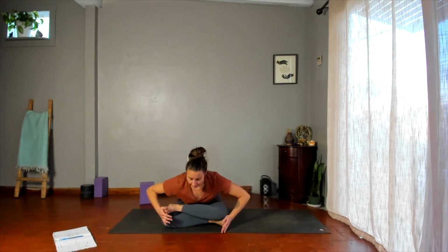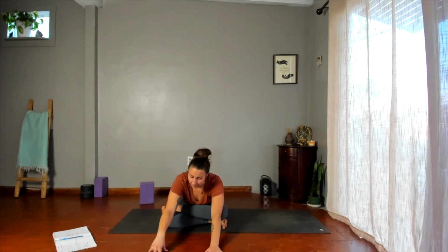Take your other shin on bottom or your other shin in front, and then push through your outer feet, lift through your outer ankles, grab onto your feet, palms to feet, feet to palms, and then fold forward and breathe here. Again, you can walk your arms forward or just keep your hands where they are. You can drop your forearms to the floor if they reach. Feel free to drop your head.